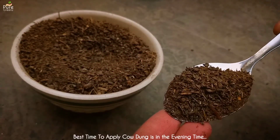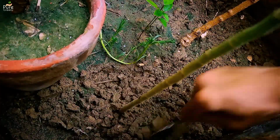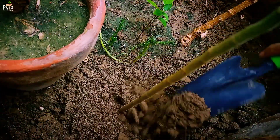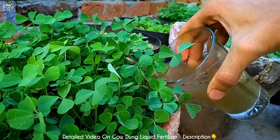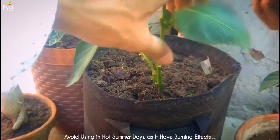To apply cow dung, dig the upper layer of soil and let it dry. Take a dose of cow dung compost and add it over the soil. Mix well and add a sufficient amount of water. In the same way, you can use cow dung liquid fertilizer. Repeat this same process every 15 days in the season and 20 to 25 days in the off-season.